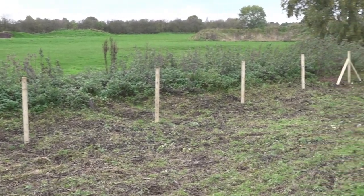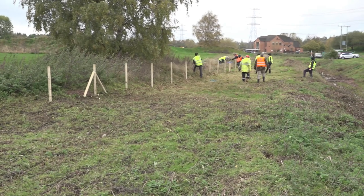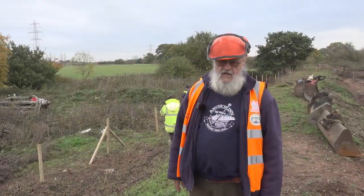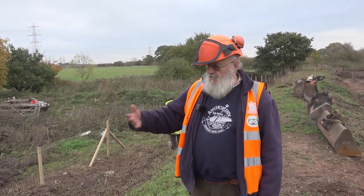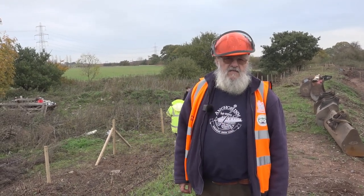This fencing was all installed last week by a team of corporate volunteers that came down to spend 2 days with us. The hedge laying today is the completion of that process. What we will do is then some earthworks this side within our land take.